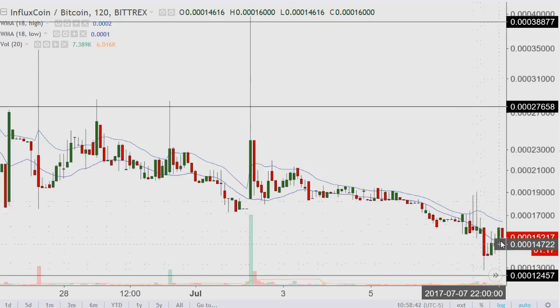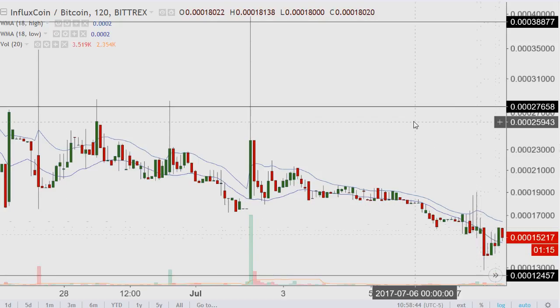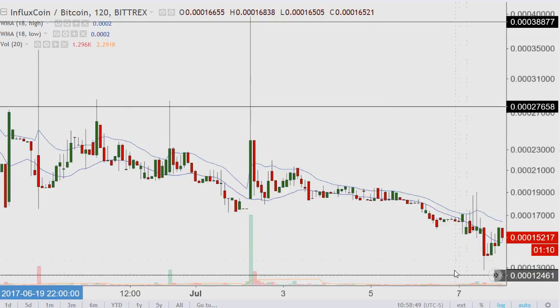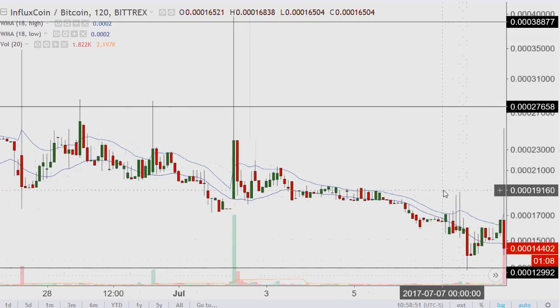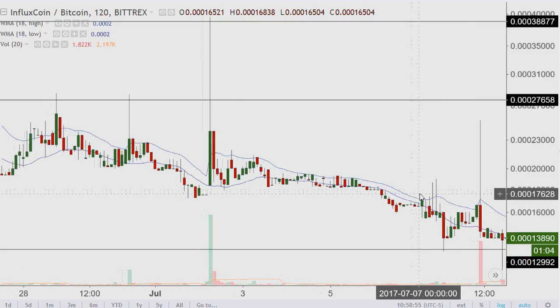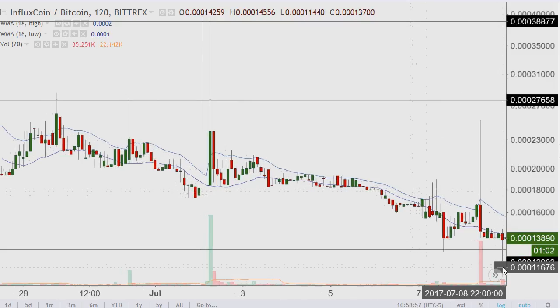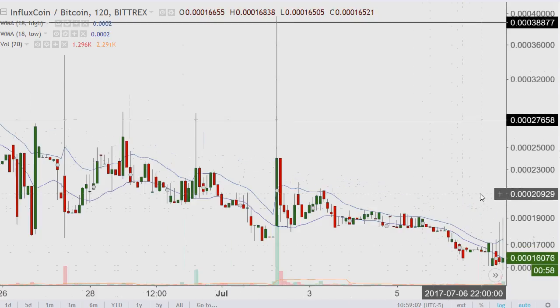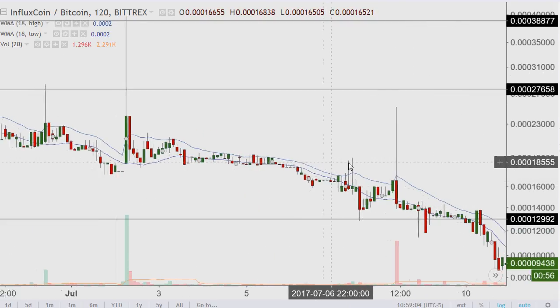If say it comes down here and it's already had a decent rally to the bed, I don't want to buy by any means, not even maybe. But I may want to go like that. And there's the buy. I could have got obviously a little bit cheaper of a price, but this line is what line? 12,992? Yeah, 12,992.